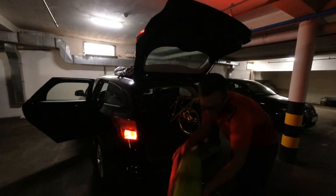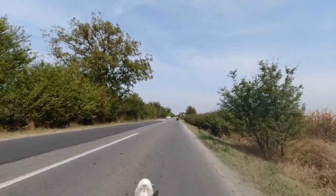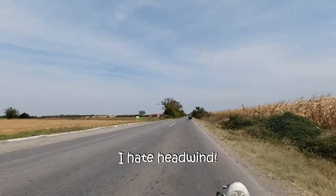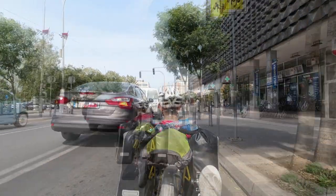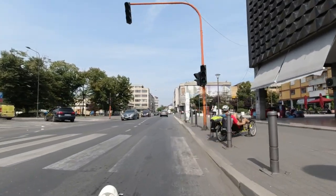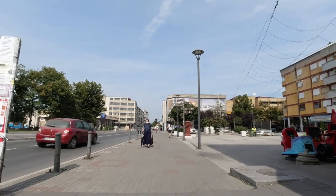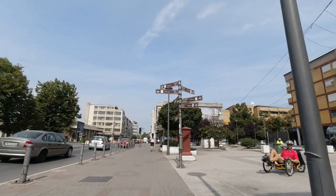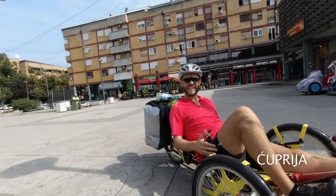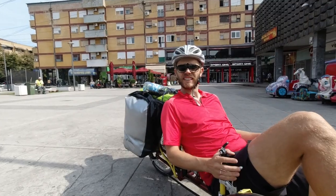Spooky. The first part of today's route is flat, but with a relatively strong headwind. Hi, we just came to Čuprija, the first city on our route. It's so damaged.